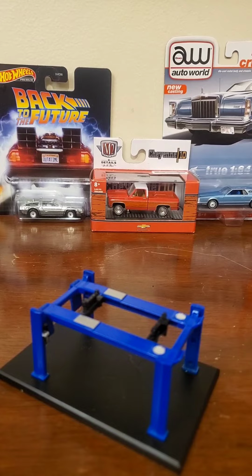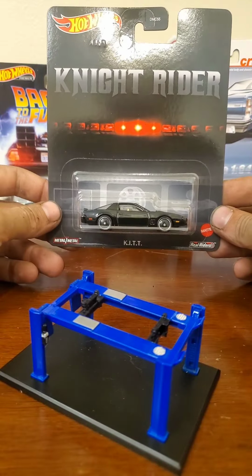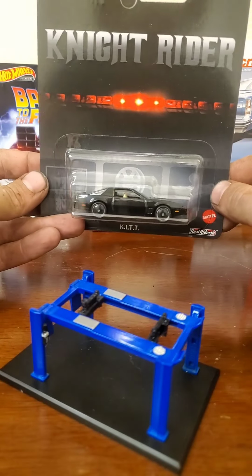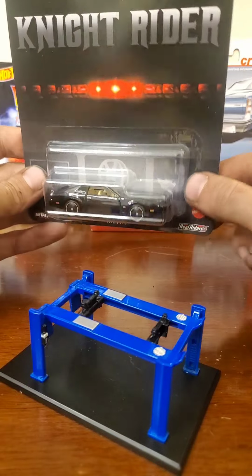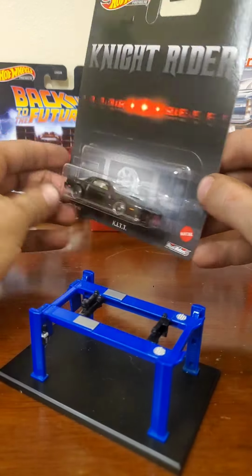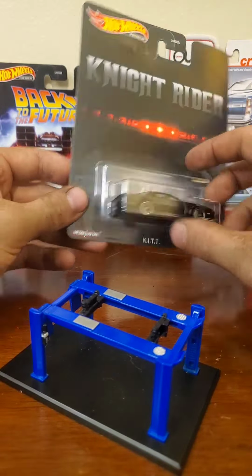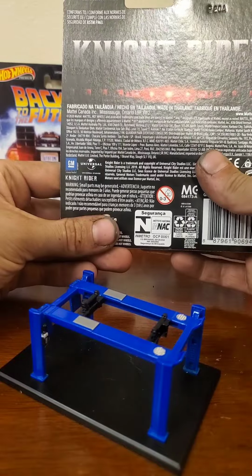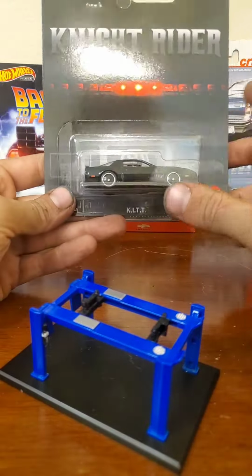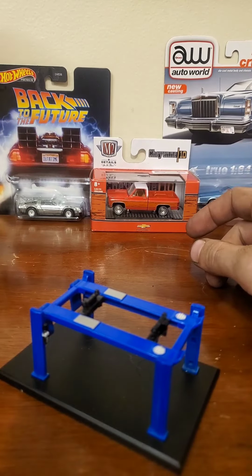First off, just out of frame here, we have a Hot Wheels Premium. It's KITT from Knight Rider. I grabbed this because of the fact that it is a Trans Am, and I'm a huge fan of Trans Ams. I know it's a little pushing it because, if you ever watched Knight Rider, David Hasselhoff, who did he work for? It was some kind of spy or something. But this was his car, and it was, you know, super advanced and talked to him and everything.